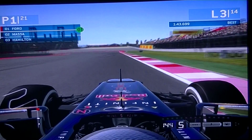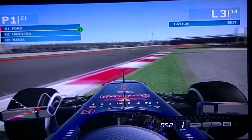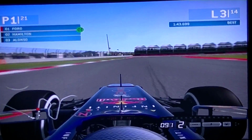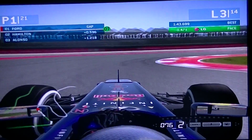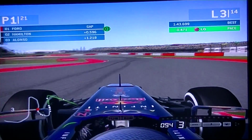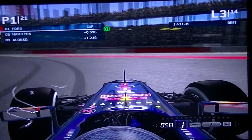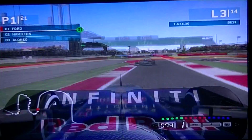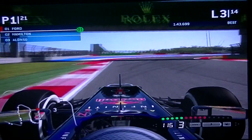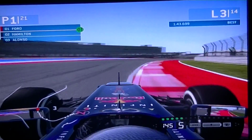Hamilton's got DRS on Felipe Massa and gets the move done, and we've just stuffed up again. So Alonso got past Felipe Massa as well. So Massa lost 2 positions in 1 corner. So it looks like Seb isn't making any ground here at this stage.